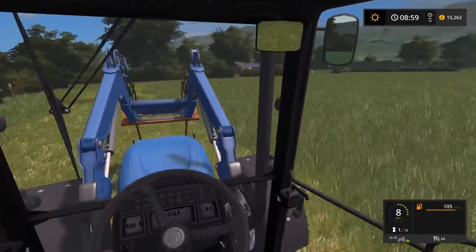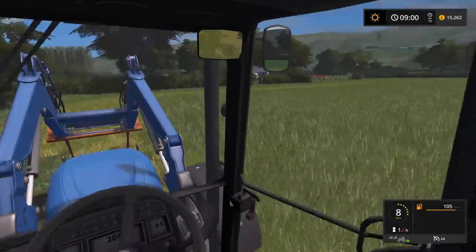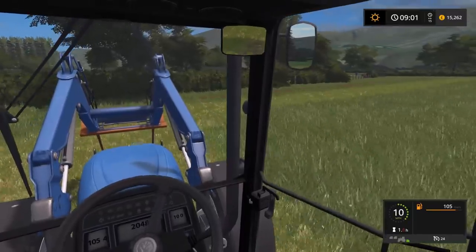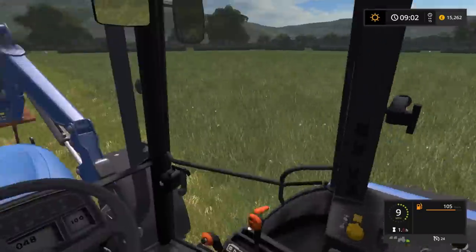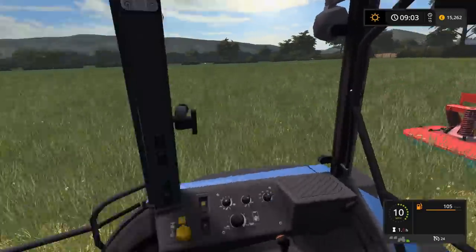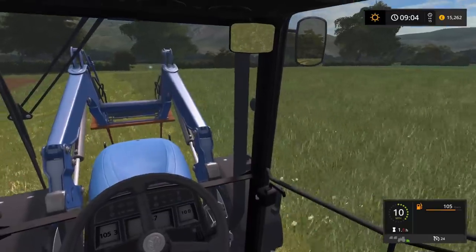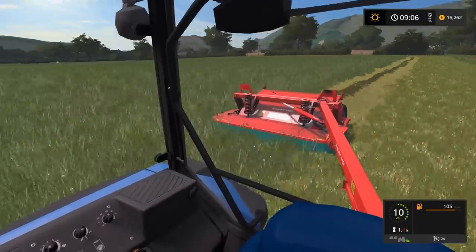You can see I'm not actually cutting the section that's already been cut. That would just take a lot of extra time baling it, and there wouldn't be a great deal of grass in the swath. So I'm just going to have to keep going for the fresh stuff, which is fine. That's exactly what I'm looking to do anyway. This area is going to regrow, and hopefully I can actually get it fertilised. I think when we've cut everything just here, I will get it fertilised, and then we can increase the yield for the future.